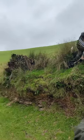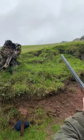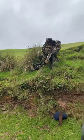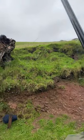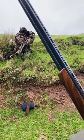Curling back to nil. Shot, Bill. Look at him from here. From behind, just take the heads off him now. Nice, nice. Shot, Garth. Ah, you're on fire now, mate. That's beautiful shooting. Shot again. More coming out in front again.